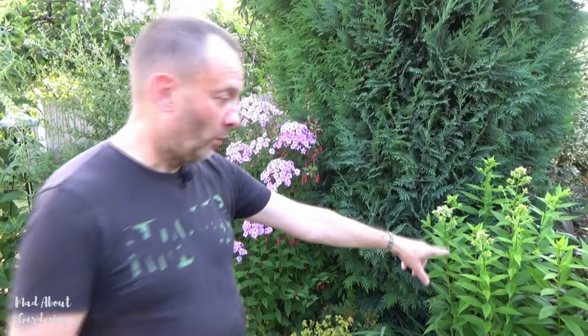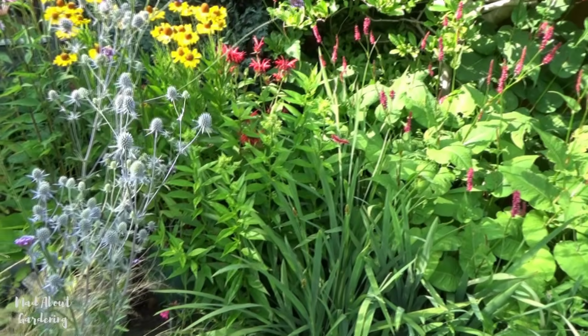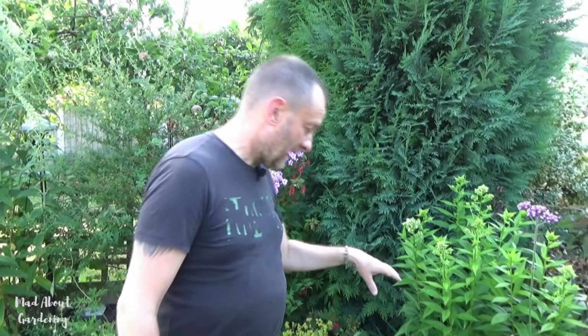We have 2 patches of it, so we've got one there, and just let me show you this one briefly before I go back to it, and another one there. Looks really great, and it doesn't get damaged or obliterated, I should say, by slugs and snails, so it's a really great one to have in the garden. While I'm here, I've got to show you something else.